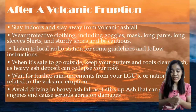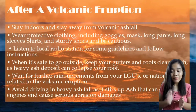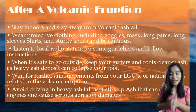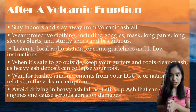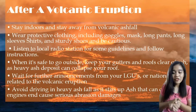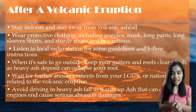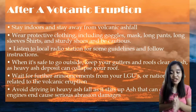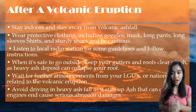And if it cannot be avoided to go outside, please wear protective clothing, including goggles, masks, long pants, long sleeve shirts, and sturdy shoes, and always be cautious. And always listen to local radio station for some guidelines and follow instructions. And then, wait for further announcement from your LGUs or national news related to the volcanic eruption. And lastly, avoid driving in heavy ashfall, as it stirs up ash that can clog engines and can cause serious damages or accidents.